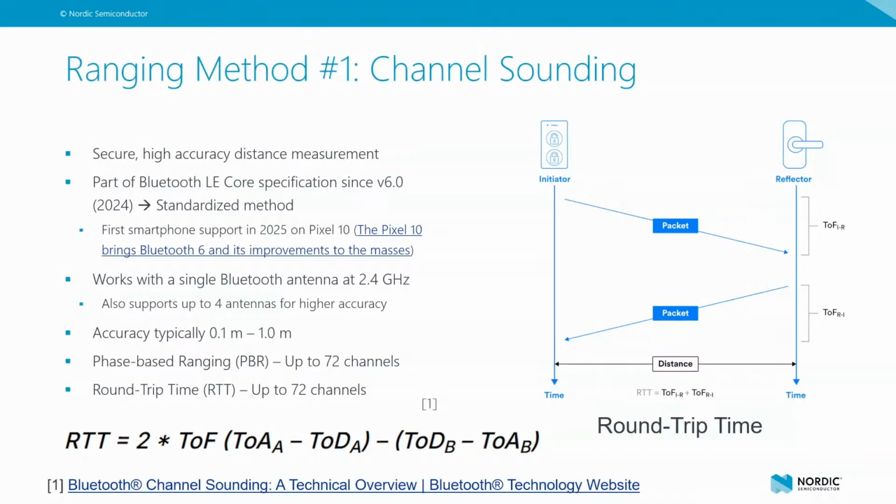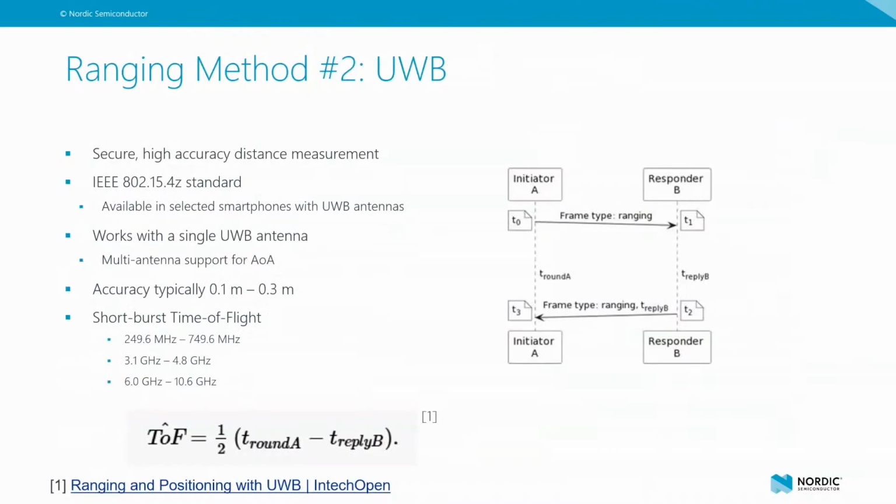There are multiple reasons. One of them is that by combining the PBR and RTT, you get a more secure and more accurate result, as well as that you can use the RTT for a coarse distance measurement and then PBR for getting a more fine-grained and accurate result. But you can also, of course, use only one of them depending on the accuracy needs as well as security needs of your application.